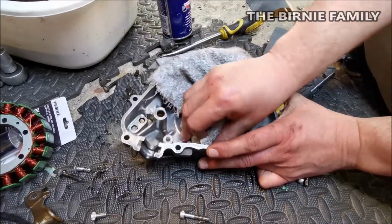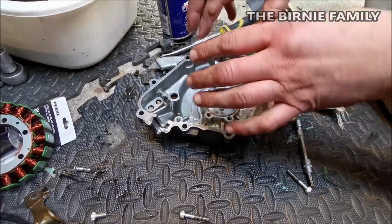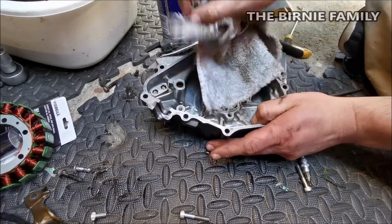Yeah, so remember this is very important that this is sealed, especially this part here where the wires connect, because there's obviously oil in the engine casing coming around here, you know. So this has got to be clean, clean, clean, guys.